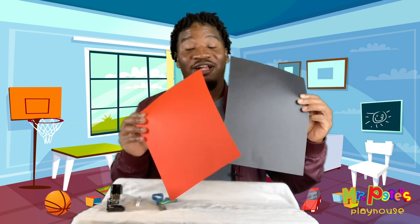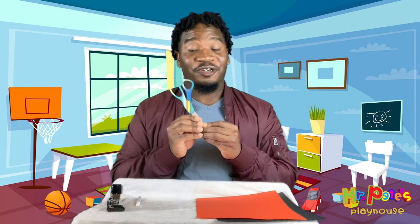Today, we are making scary pumpkin lanterns for Halloween. Here are the materials that you will need. You will need a red and black construction paper. You will need a pair of safe scissors. Be sure to ask your parents for safe scissors. You will need a marker, whatever color you choose, preferably black. And you will need a stapler, or if you don't have a stapler at home, you can use glue as well.